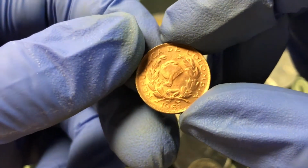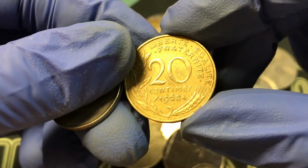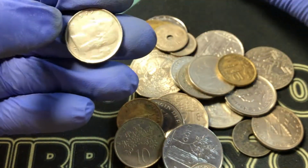That was not a design that I recognized, so we already had a coin from that country, but that's not a bad thing, I guess. 20 centimes here, 1968 from France. I don't love the design on the front there. I think some of the older looking stuff is a little bit better.